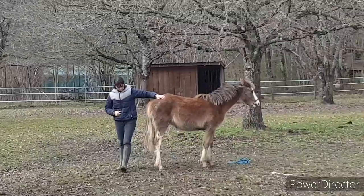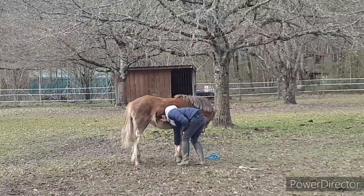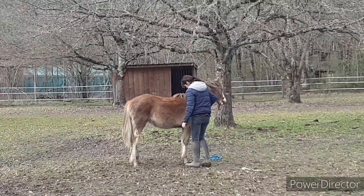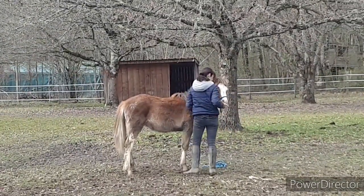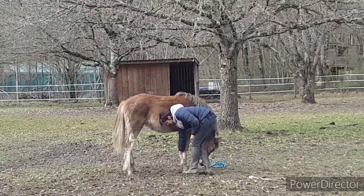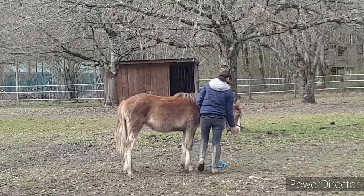Her hindquarters, she's still really funny with them. She's not threatening to kick you, but she's kind of pulling them back underneath her, and you never know if, once it's underneath her, it's not going to come out to the outside and hit you somewhere. So she's not trying to kick, but you know that if you handle them too long, well, she may change her mind about that.